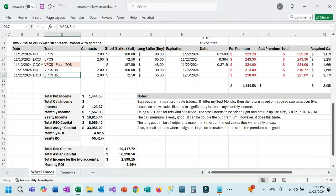So I could potentially do, we're pretty much done with this month. But potentially in December, I could maybe do 3 of these, so set it, roll it again, and then possibly roll it 2 more times.